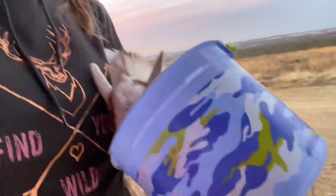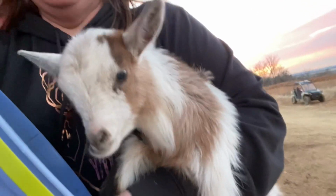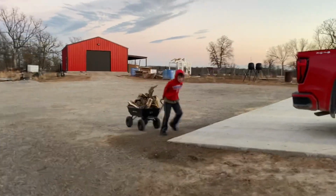Here's a little Bambi Hope. This is how she eats. That's how she eats at night. Yep, carry her around. She eats her alfalfa and her grain. We just walk around together like this for 30 minutes every night just so she can eat. What you doing?